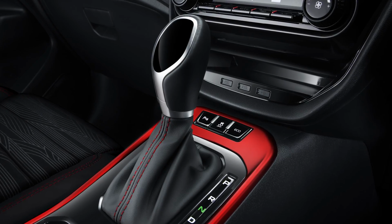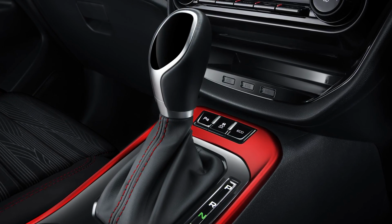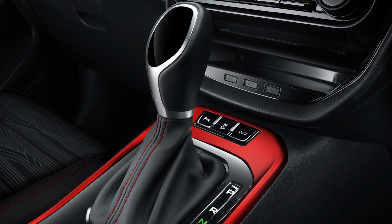Now for the transmission, there's only one option, the Punch CVT. So for the very first time, the Iriz is no longer available with a manual option. I know, that is really sad, but you know what? That's probably a fair business decision by Proton. And you know why? Because nobody is buying manual cars anymore here in Malaysia. That's an actual fact. So why should Proton continue making them?